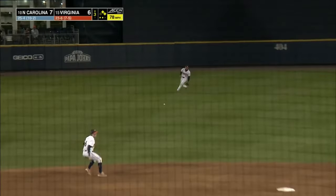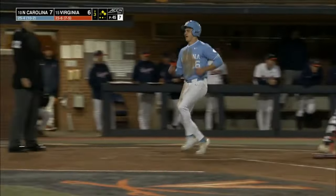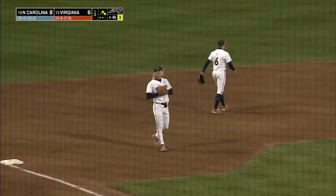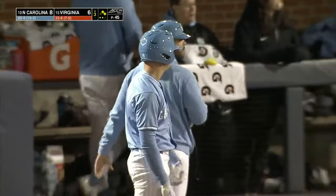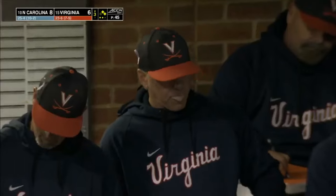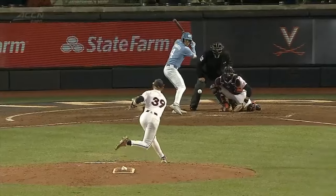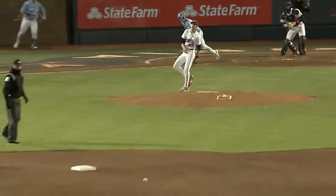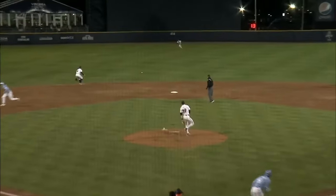And when you get an entire team to buy into one approach, it makes it very difficult for these pitchers. D'Onofrio into center field, a base hit. Another run is going to come home. An RBI single for D'Onofrio. It's 8-6 North Carolina. There you go right there. Looking middle, gets a pitch right in the heart of the zone. Doesn't try to do too much against a tough pitcher and a sinker. Drives it right back through the box.